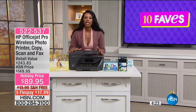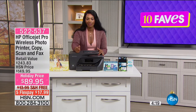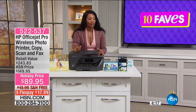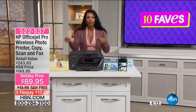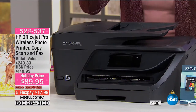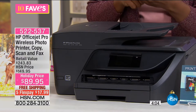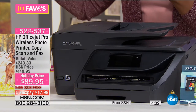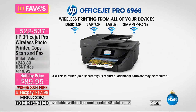Now, it used to be when you would go out and buy a printer for $89.95, it was black and white, and all it did was print. It didn't copy, it didn't fax, it didn't scan, it didn't think. You had to plug it in. Anything you wanted to print to it, you had to plug that in. Not anymore. This is wireless. So that means you can print from your smartphone from across the house. You can print from your tablet. You can print from your computer, that all-in-one computer, and it never has to be plugged in.